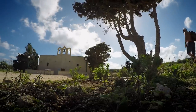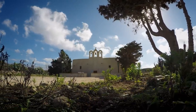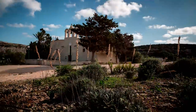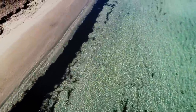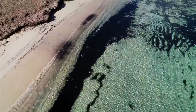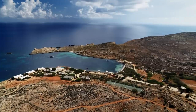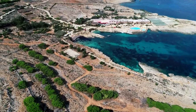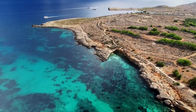A tiny Roman Catholic chapel, dedicated to the Holy Family upon its return from Egypt, sits on a hill just above Santa Maria Bay. There are two rather lovely bays with crystal clear waters and sandy beaches. Santa Maria Bay, which is also the location of the island's only police station, and St. Nicholas Bay, which is equally idyllic and well worth a visit for those willing to explore.